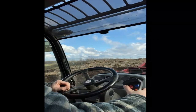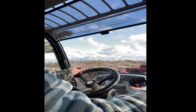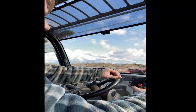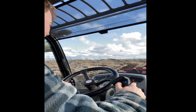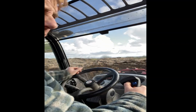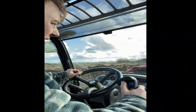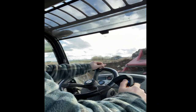Solid muck, which is actually separated stuff, so it's quite light, very easy to spread. It's separated with a Bauer corkscrew, so it's pretty dry. You can use it for bedding.